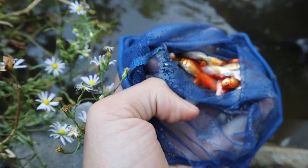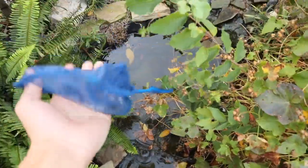Now as y'all can see, we've gotten our next scoop. We're gonna just kind of dump them off into the water there, and there they go. Now it's super hard to tell because obviously the water's a bit green, but they're all in the ponds.